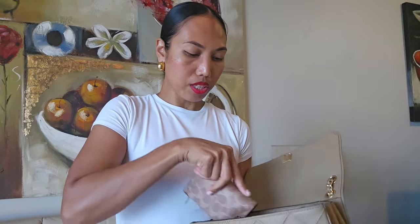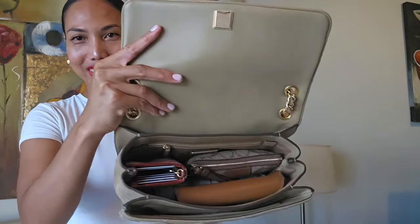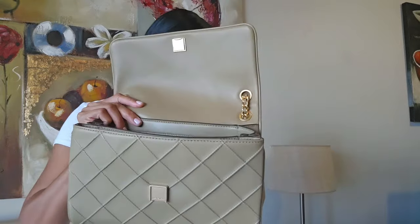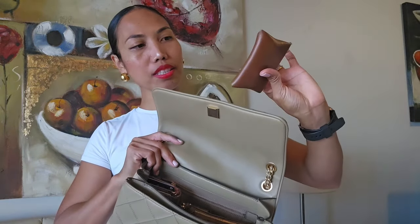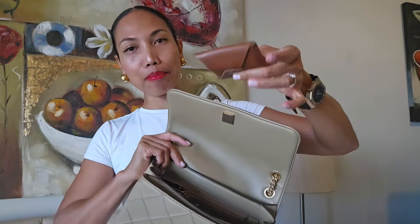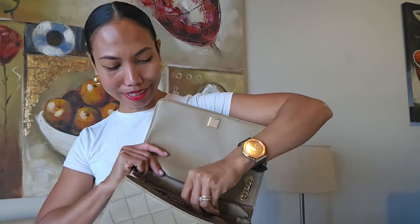I don't know if I'm organizing it properly. Let me just reorganize it. I'm not really good at organizing, honestly. Let me just, okay, so there you have it. It's more organized. And I have my pills. Oh my god, can't even talk.